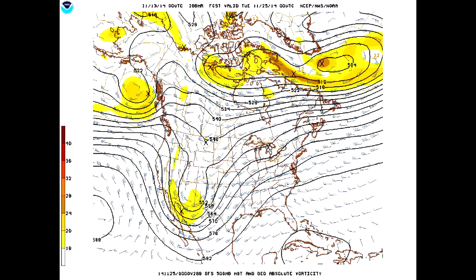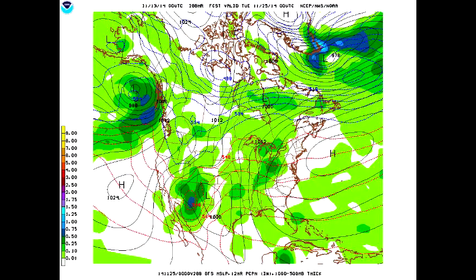Going into the extended period around the 24th, big trough digging in across the desert southwest. You can see that over Arizona and New Mexico. And with this could be lifting up into our direction, and that could bring us some interesting weather as we approach the Thanksgiving Day holiday. And this could bring some rain and maybe some mountain snow across the southwest.